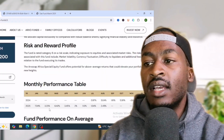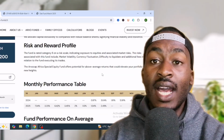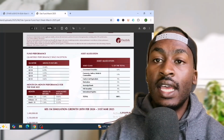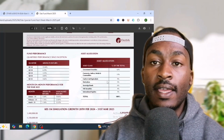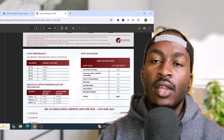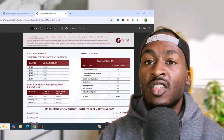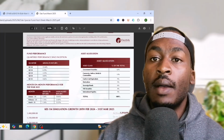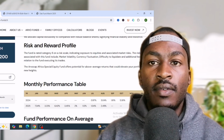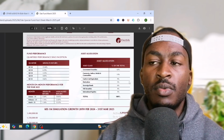So you can see that Arvocap is doing better, but this is because also with higher risk, there is higher returns. So you will now see the impact of diversifying into different assets in order to lower the risk. The impact will be lower returns. But if you have higher risk tolerance, then Arvocap Equity Special Fund is suitable for you. But if you have lower risk tolerance, then OC Special Fund might be suitable for you.